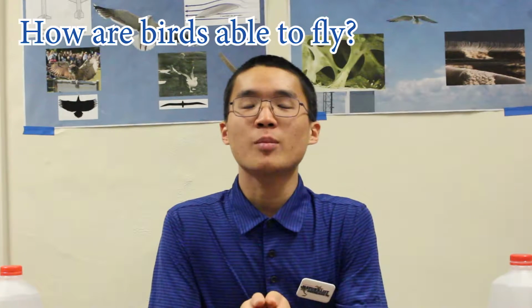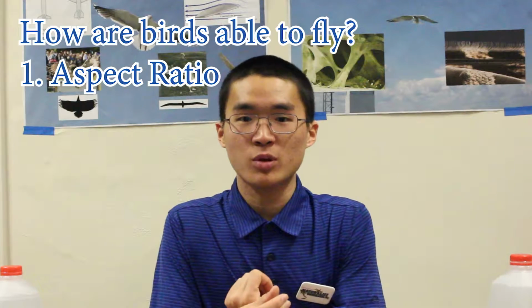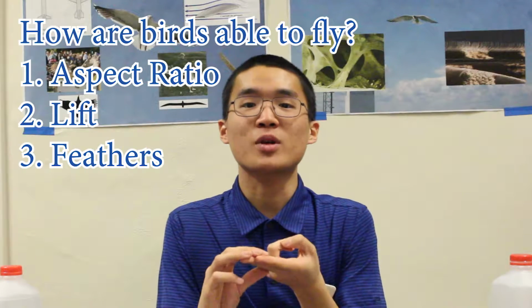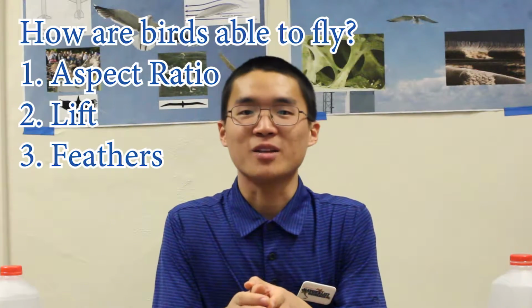As a scientist, I can often feel like a detective, asking certain questions and then finding the right answers. I hope to answer the question, how are birds able to fly, by looking at 3 different things. The first would be wing shape, the second would be wing length, and the third would be feathers. So looking at these 3 things, let's begin.